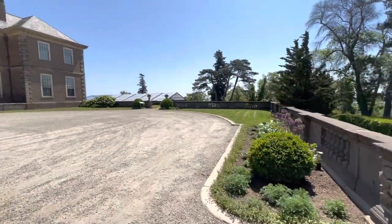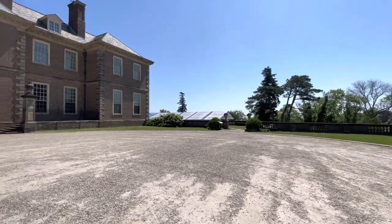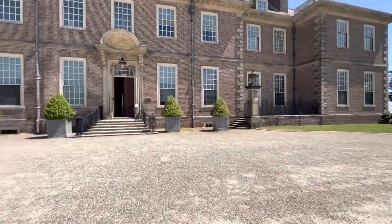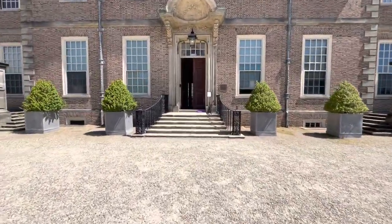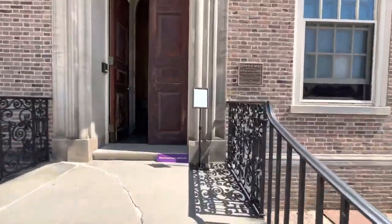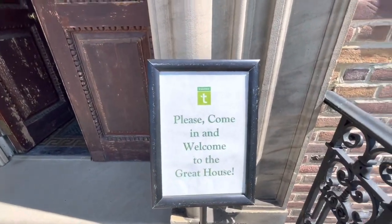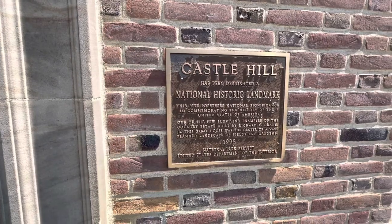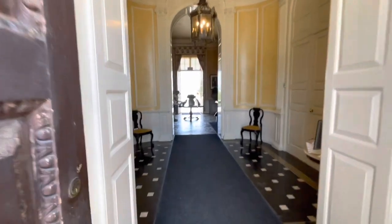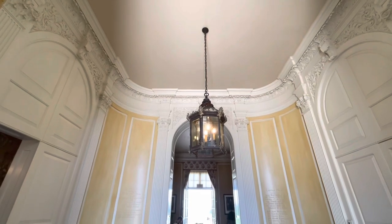All right. I think this is the only floor to enter. This is known as Castle Hill. This was around 1998. Look at this. This is the inside of the Great House. Look at this.